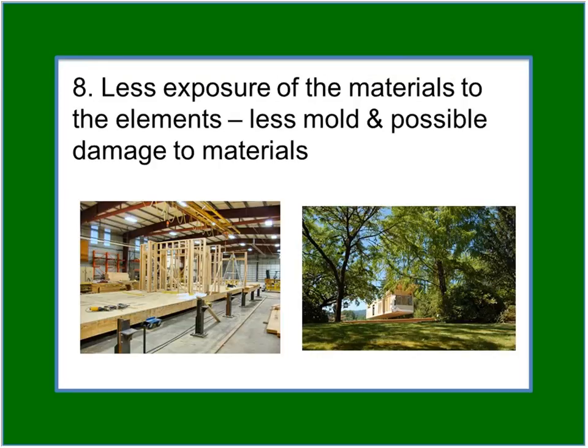There's less exposure of the materials to the elements, and this is really a big one. When you are building on site, the materials are sitting out until they are ready to be used, and they can get moldy and damaged either at that time or after they are put into the construction of the house. So building in a factory where the conditions are much more stable is a much better way to construct the house.